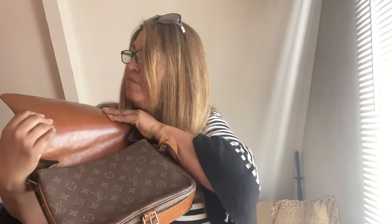Okay, you open it up. See it, because this is where they put it. Louis Vuitton. It's really hard to see. If you pause it, you can kind of see it right there. It's right there. Okay. Anyway, this is the GM bag inside.